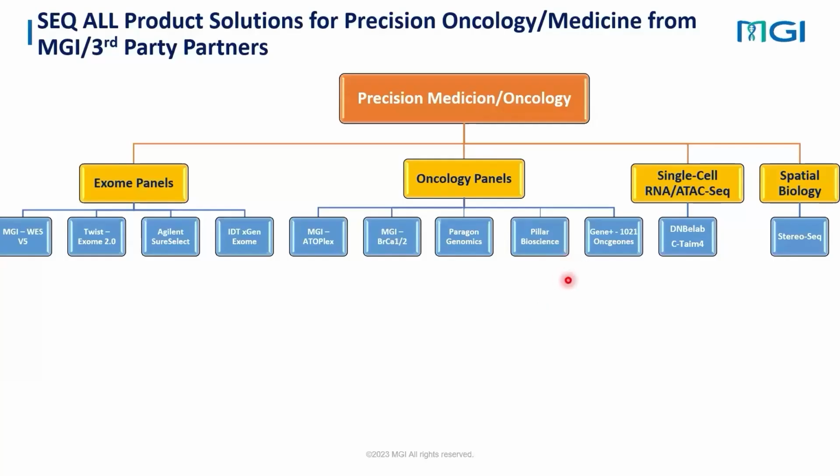Nowadays for oncology samples, most oncology clinicians suggest going for comprehensive genomic profile panels, which can report even the TMB, tumor mutation burden, and also microsatellite instability, for immune checkpoint inhibitors. That's why we partnered with multiple companies. For example, here you can see one of the companies, GenePlus, which has a very large comprehensive genomic profile panel covering around 1021 oncogenes and tumor suppressor genes. This is one of the best panels, as other companies are not able to cover this many oncogenes and tumor suppressor genes.